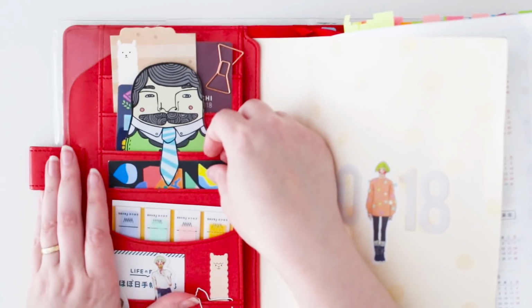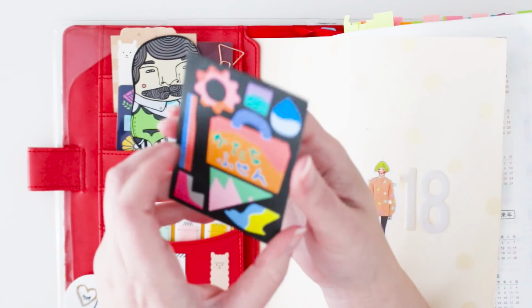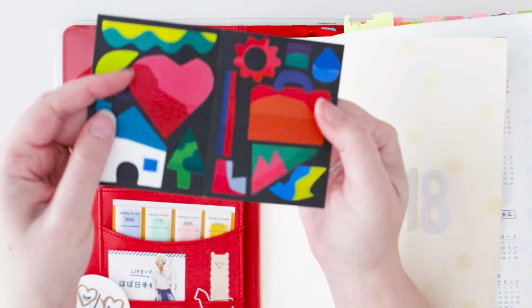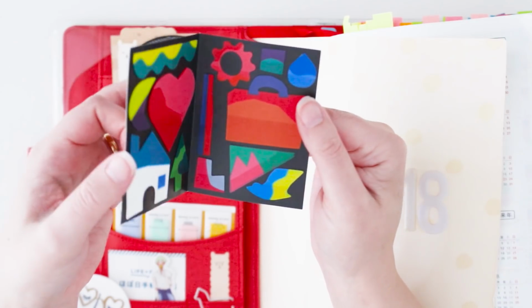I do have some Hobonichi stationery in here as well. I've got these little flower sticky notes, and they almost look like they're watercolored when you put them on the paper.